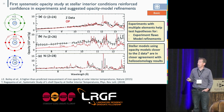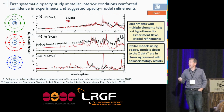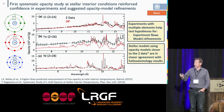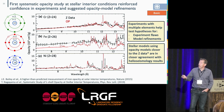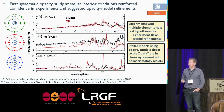In a subsequent study, they wanted to look at this in detail and say, well, is this disagreement systematic, or is it a problem with the experimental platform, or is this actually a real difference? And so they looked at chromium and nickel at similar conditions, and you can see in those cases the measurements and the models are in pretty good agreement. So it does not appear to be a systematic issue on the platform.